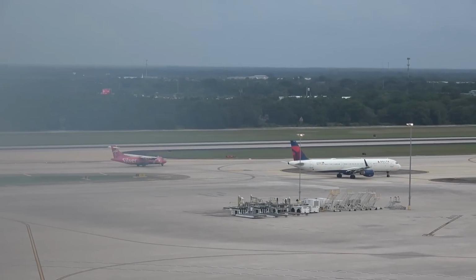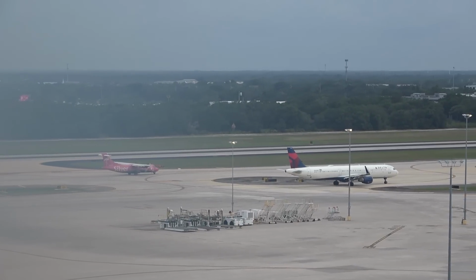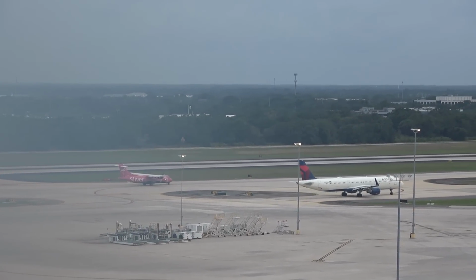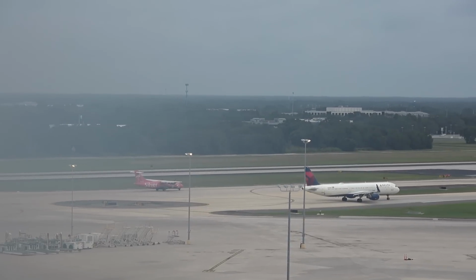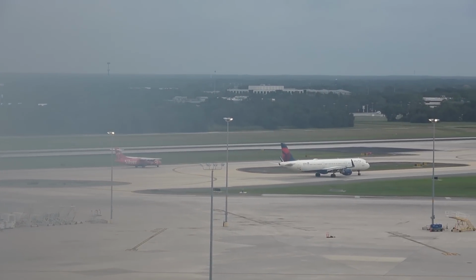Oh, we got a race on our hands. Airbus A321 versus the ATR. Who's gonna go first? What do you think?